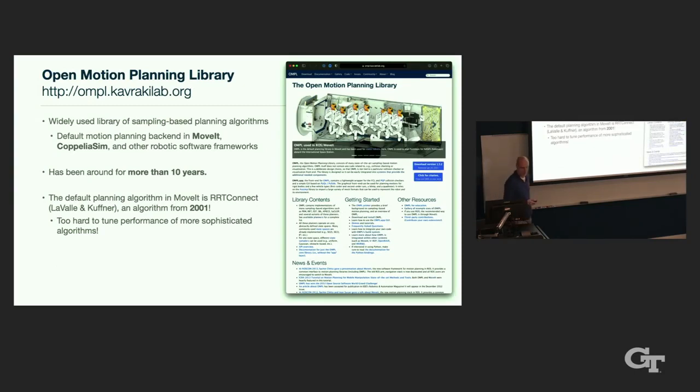Just to give some more data on why this is so bad. I've been leading the development of the Open Motion Planning Library. It's a commonly used library. It's used inside MoveIt, in this case, you use ROS for motion planning. It's also used inside CoppeliaSim, which used to be called V-REP. It has lots of different algorithms, and it's been around for more than 10 years.